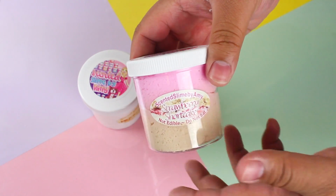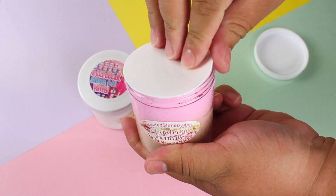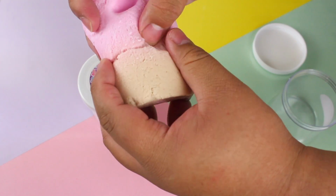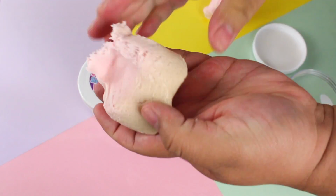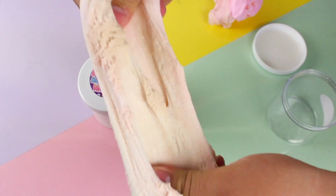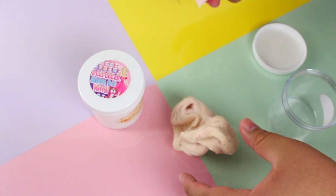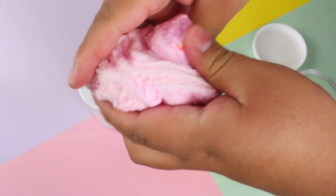This next one here is Strawberry Shortcake, and it is also another beautifully crafted slime by Scented Slime by Amy. Love it so much. There is a strawberry charm on top that I totally forgot to show you all, but I was really ecstatic because it was just layered so beautifully. I had to rip it apart and mix it on my own terms, you know what I'm saying? I think that's the joy of a layered cloud slime. I really liked it. It smelled really good. I could smell the cake portion and I can smell the strawberry. It's so good.